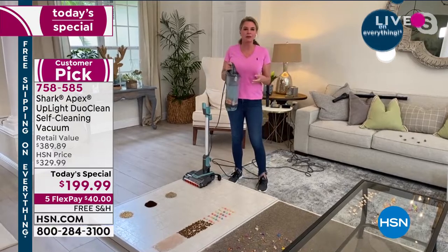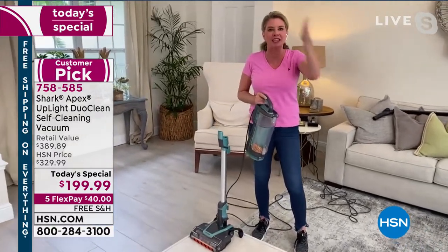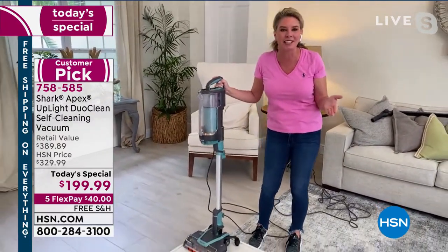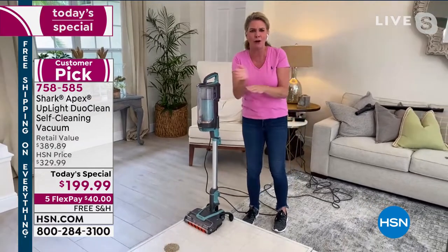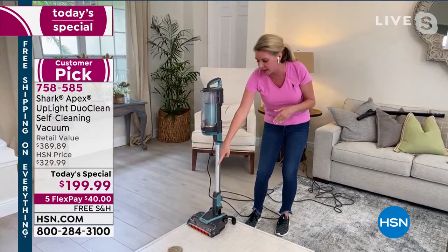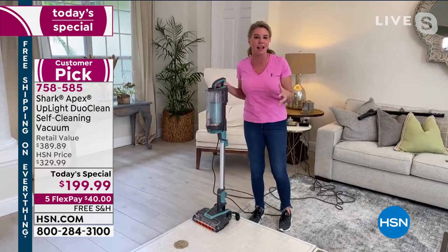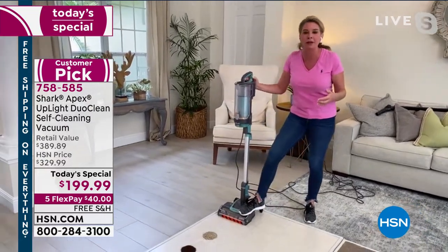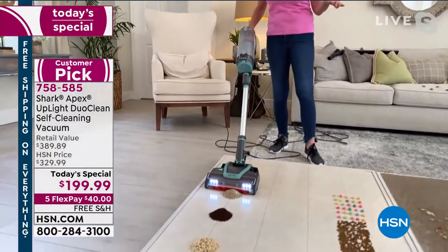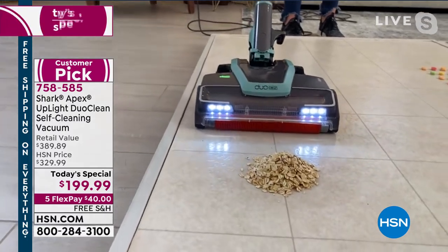Yes, so what we've done is we've kind of reinvented the wheel. We all know that the fastest way to get from point A to point B is a straight line, right? So that's what we've done. We've got hypervelocity technology. We've eliminated all the nooks and crannies in this vacuum, so it literally sucks up in here and goes into this canister. That gives you the power of an upright. Lightweight design: when I put it in handheld mode, it weighs almost a gallon of milk. But all of this technology is in this one vacuum, Helen.